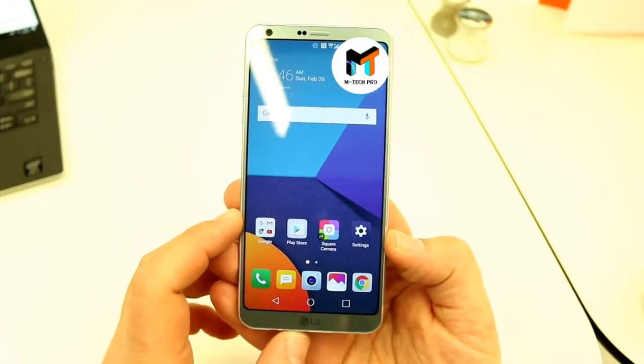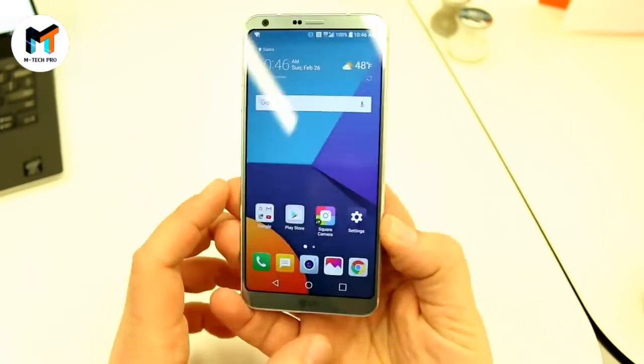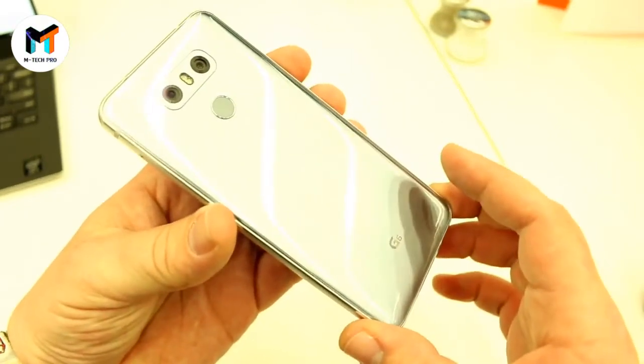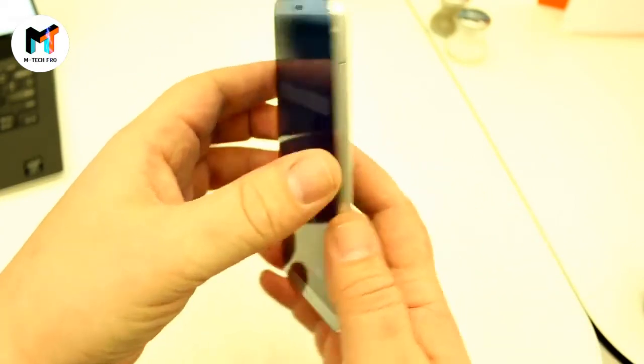In this video we have the LG G6, the Koreans' new flagship, and as you can see it is pretty much no longer modular. This one has now simply tried to iron out all the errors of the last year and is a really well delivered flagship.